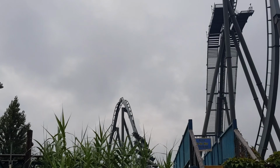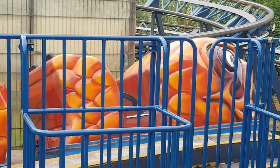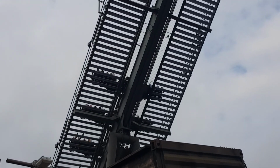Swarm. Absolute hellfire on the front of that, really is. Or a large paradise element.